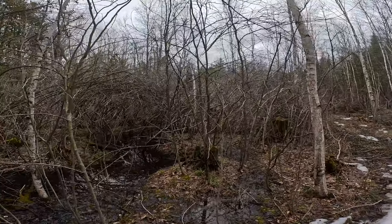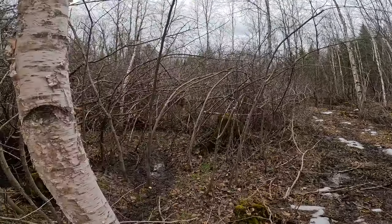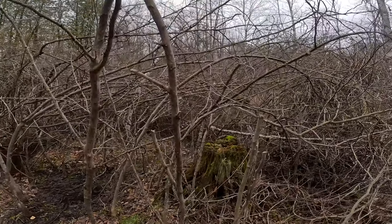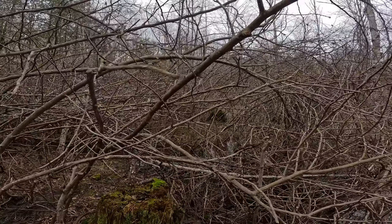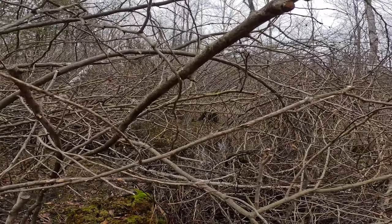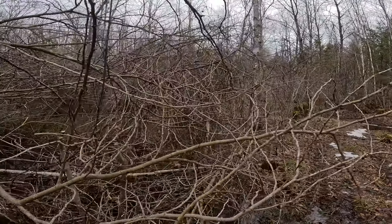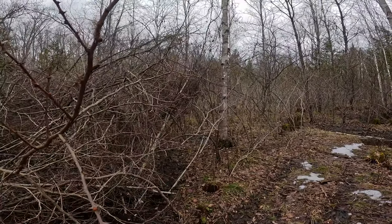And this is all just giant thorns that are growing in here. I don't know what you call these, but they are nasty. And just look at this stuff. You do not want to try and walk into this. Look at how tight this is in here. And there are a couple of vines that are growing as well.